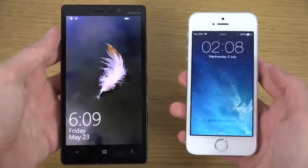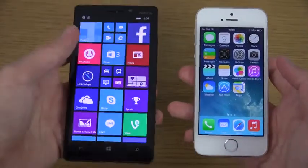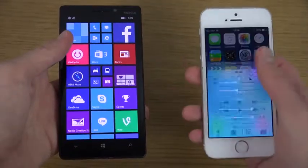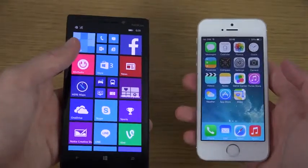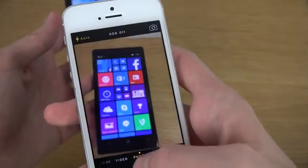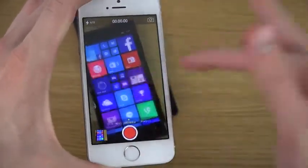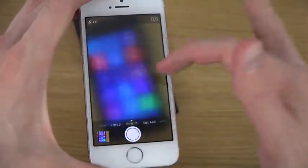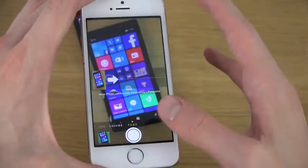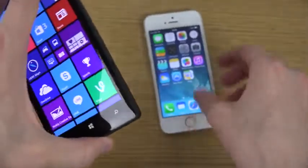So if you start off with the display, you do get, as I said, a 5-inch display on the Lumia 930 versus a 4-inch display on the iPhone. So I mean, that's going to be a big deal, I think. 8 megapixel camera, as I said, with a very easy to use swipe UI for video, slow motion mode, square mode, which I think is for Instagram. Just takes pictures very quick, and you can also take panorama pictures, HDR pictures, very simple stuff.